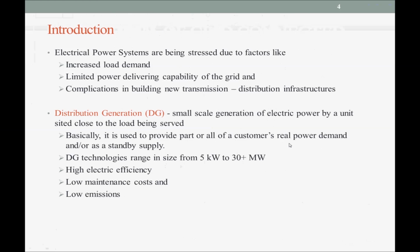Some introduction. Nowadays the electrical system is experiencing increased load demand. It also has limited power delivering capability, and there's always a time delay in building new infrastructure, be it power plants, transmission, or distribution lines. One of the solutions is to go for distributed generation. DG means generating at the site where the load demand is. DGs can vary in size from 5 kilowatts to 30 plus megawatts. The efficiency, maintenance, and emissions depend on the type of technology you use.